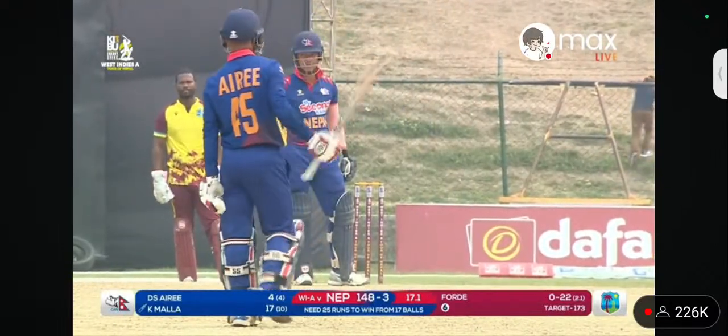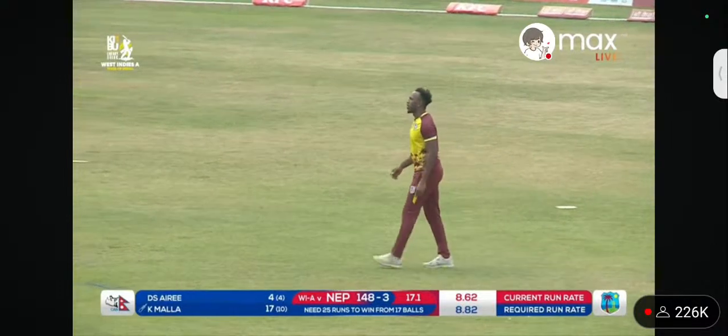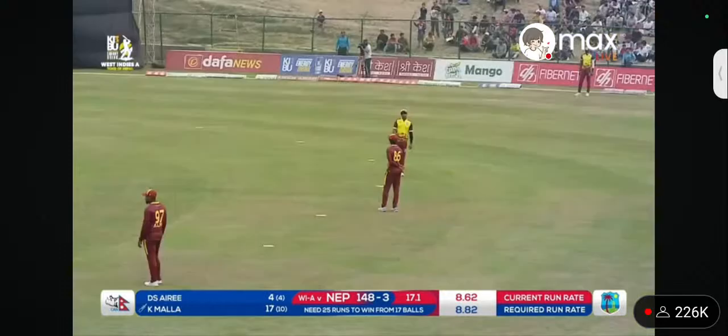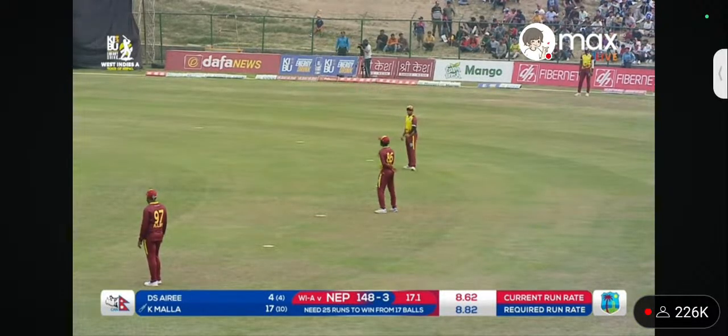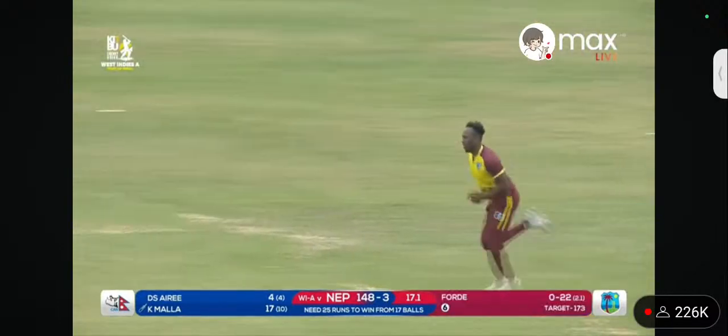25 needed of 17 now. Required run rate 8.82, current run rate 8.62. No problem there for Nepal. The question is, how will Ford respond to that massive six? He's a very intelligent bowler, mind you. Matthew Ford.